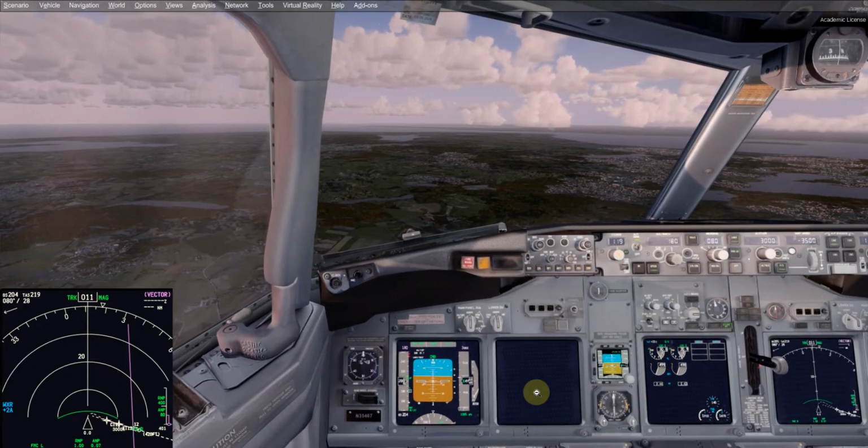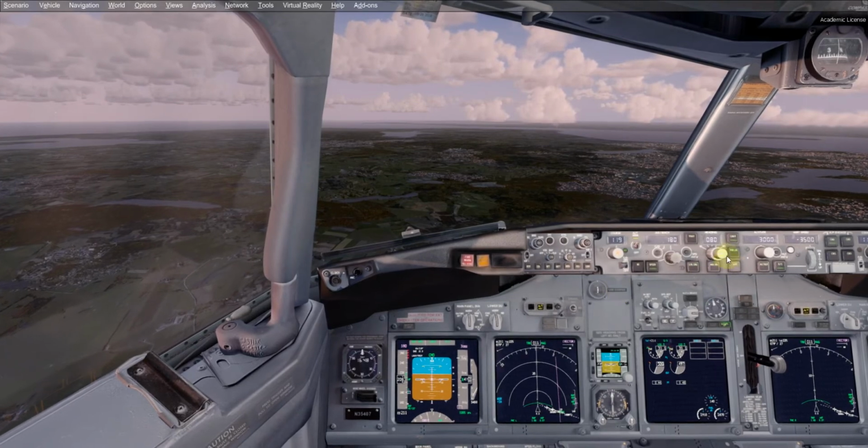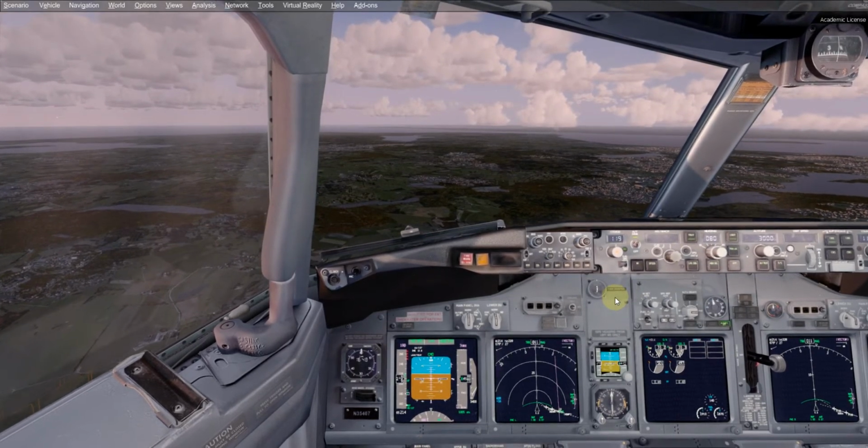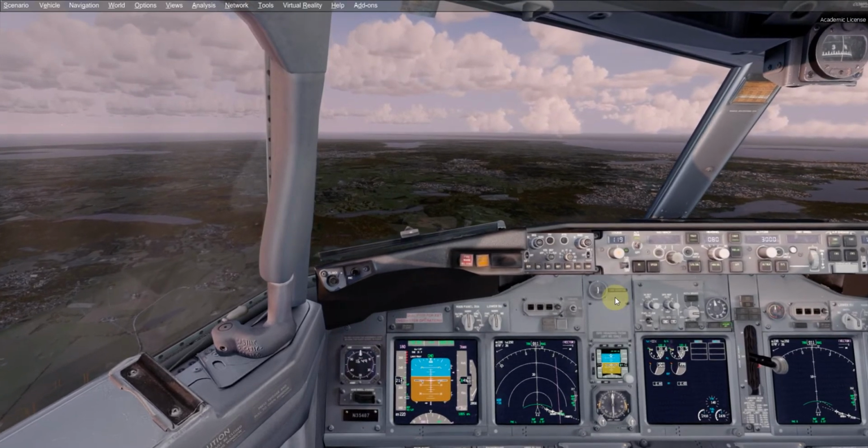Ryanair 906, direct to Barclay now. Direct to Barclay, Ryanair 906. Easy 402, descend altitude 5,000 feet, QNH 1025. Descend altitude 5,000 feet, QNH 1025, easy 402.